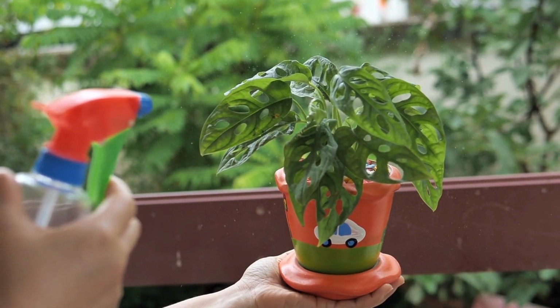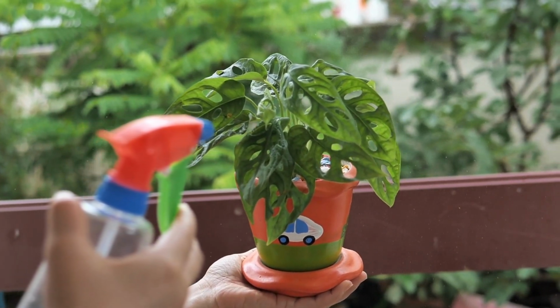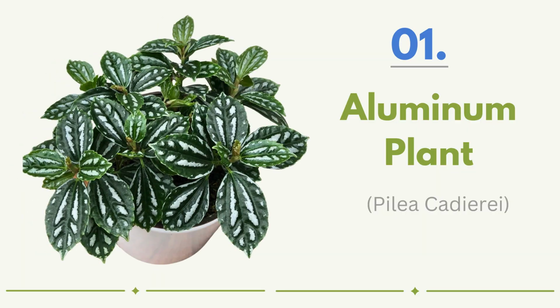Today, we're diving into 10 beautiful indoor plants that'll instantly brighten up your space. Trust me, by the end of this video, you'll be planning your next plant haul. Alright, kicking things off with a real underrated beauty, the aluminum plant. Now, check this out. Those silver streaks on the leaves? They almost look like they've been painted on. Super cool, right? This little guy is perfect if you want something unique but easy to care for.